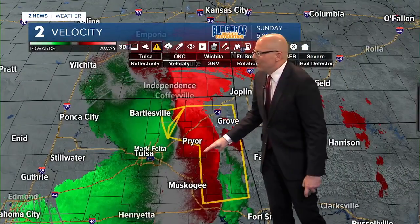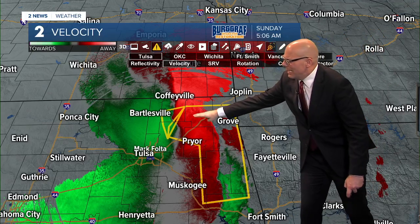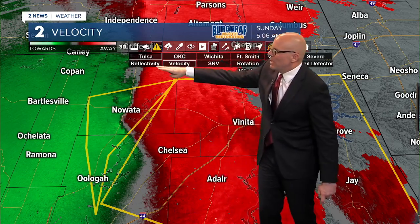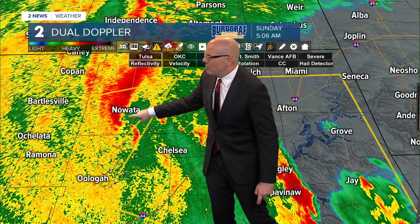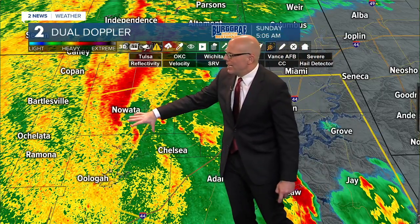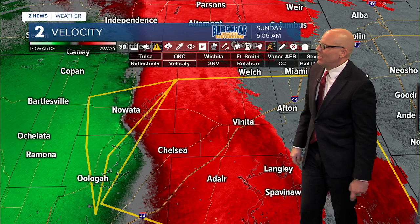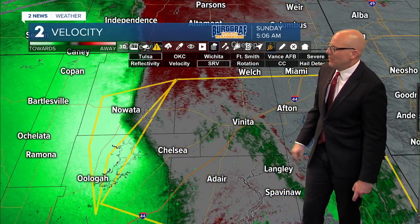Let's pan here a little farther to the north. Let's zoom in here. Again, kind of watching this area here over parts of Nowata County, just keeping an eye on this. Again, the reflectivity, not too impressive, but we'll have to watch this. We might be trying to get a little bookend vortex here over parts of Nowata County. Definitely some stronger winds potential here. Again, maybe just watch this closely around the Nowata vicinity. Let's make a look here at storm relative velocity.